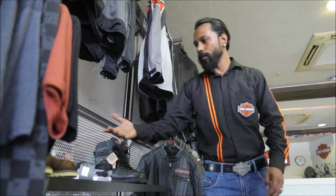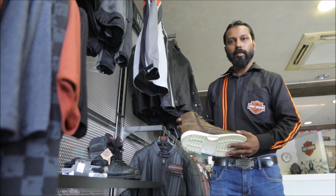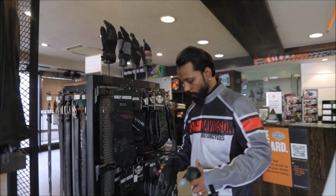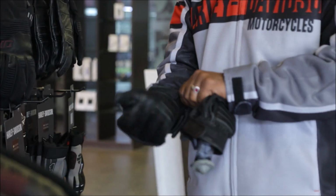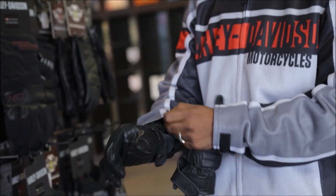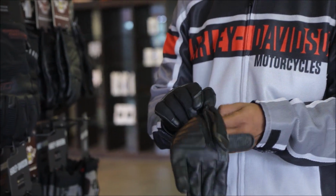And you can see we have this kind of boot also, which is very comfortable for riding. This is the Harley Davidson gloves. I am wearing all these gloves also. It's very comfortable for riding, and this is one of the important things for the ride, especially if you're going for highway rides and all.